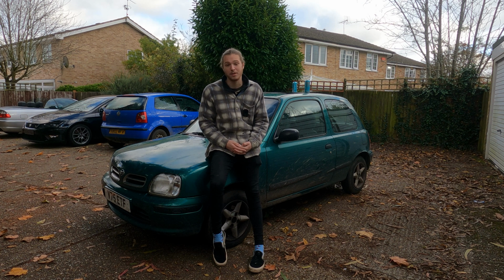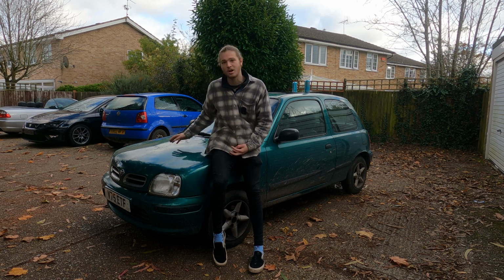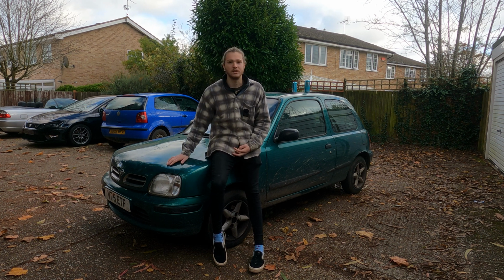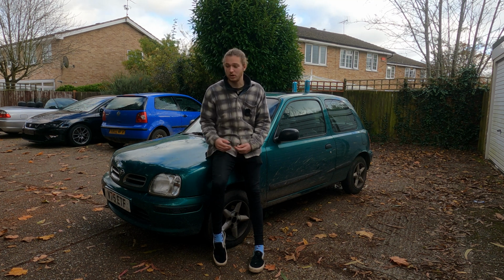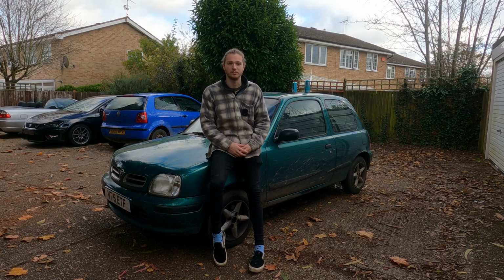You can lower them, you can make them look really cool, and if you want, you could turbo them, which this is not going to get turboed at any point in its life because it's going to get beaten on. So apart from that, we'll do a little walk round and then we'll go for a little test drive.